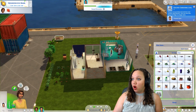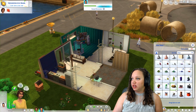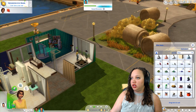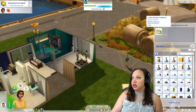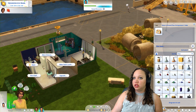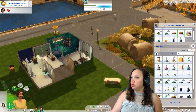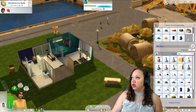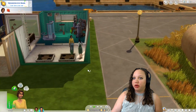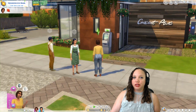455 simoleons? OMG, that is crazy. I almost want to have a yard sale just because of that. But let's check the inventory here and see. Okay, so it doesn't have an expiration. That's what I wasn't sure about, if I put it in the table, if it would expire. That's only worth 151 simoleons, but it's better than nothing. So those are the two that we have right now. But like I said, I think we're gonna head over to the consignment store and I'll see you guys there. Okay, so here we are at the lot.